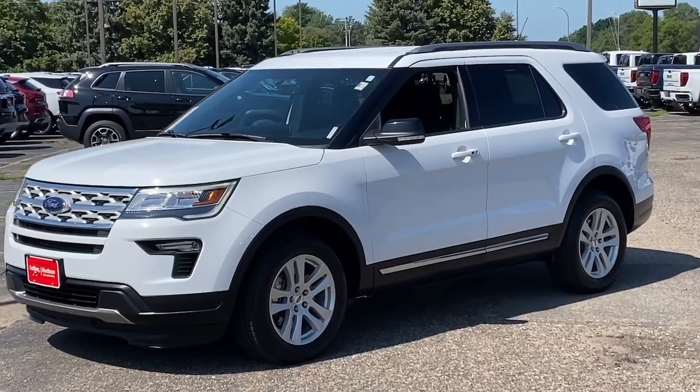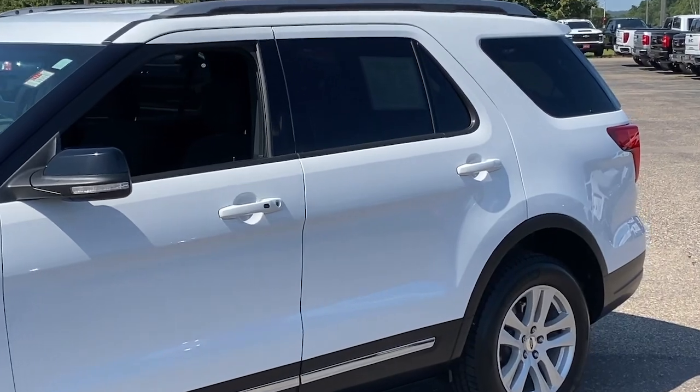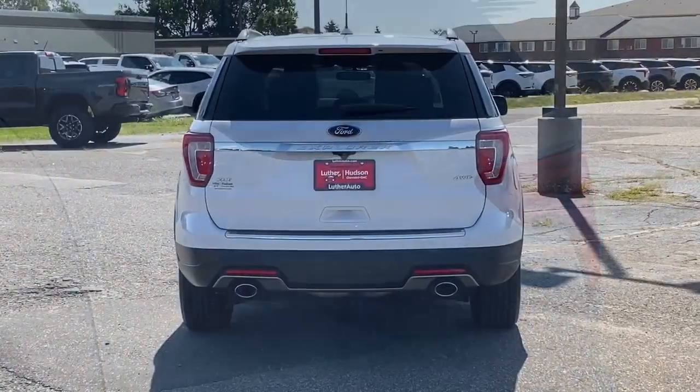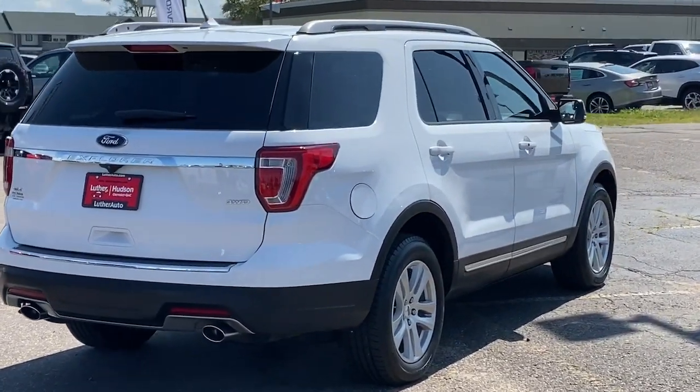This could be the car for you. The 2018 Ford Explorer. This vehicle is an outstanding buy with fewer than 80,000 miles on the odometer. Take on every project with confidence in this spacious, versatile Explorer.